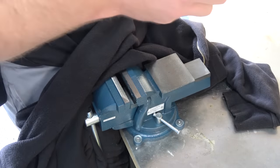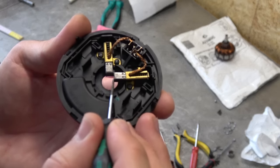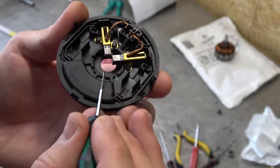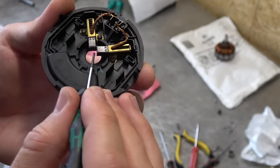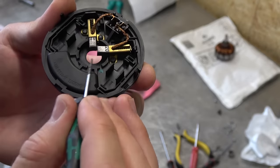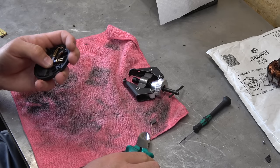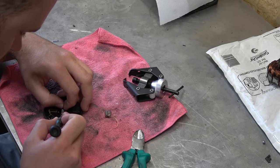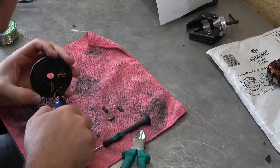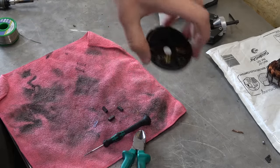Removed! Fabulous. So here are the brushes that are typically the problem here. That being said, these look to be totally fine. Maybe a tiny bit of a snag. But since I've come this far, I'm going to replace them and clean their sitting position. So now I'm gonna blow this out with the compressor.